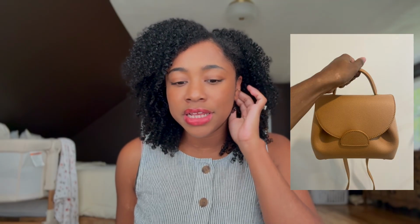The last bag that I want to talk about is the Polene Numero Un. I had the Nano, and this bag was so cute. It was the first bag, I think, that I saw from Polene that caught my eye. I just fell in love with the design of it. I thought it was super cute. After staring at it for so long, I finally decided to purchase it, and honestly, I kept this bag for a while, maybe 2 or 3 years before I finally let it go.